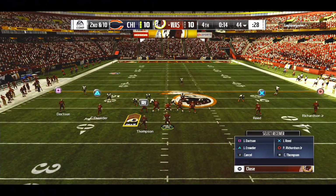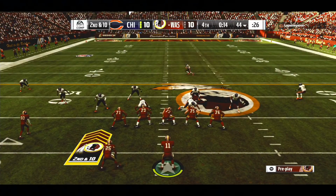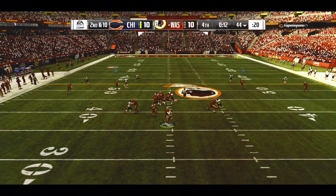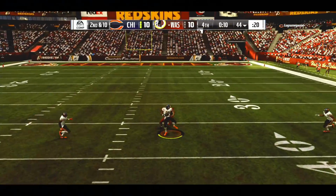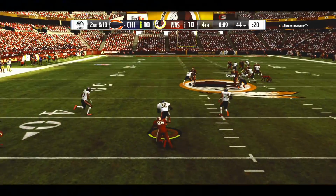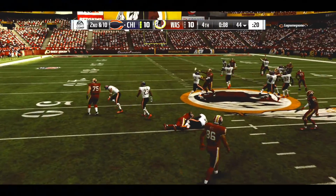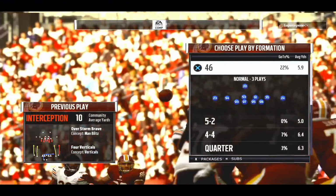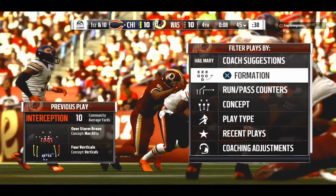He'll need to. An incomplete pass on 1st down. That leads to a 2nd and 10. Smith. And this is going to be intercepted. Adrian Amos with a pick. And he's able to bring it out 5 yards shy of midfield to the 45-yard line.